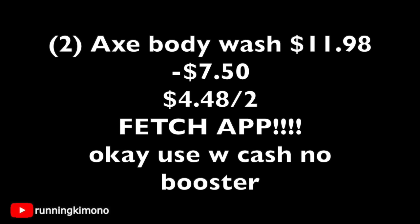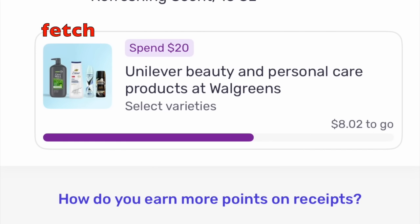The deal, guys, 2 of those body washes is $11.98. Subtracting your digital coupon, you'll pay $4.48 for the 2. Photograph your receipt to the Fetch Rewards app. I have a spend 20, get back 5 on Unilever products, and $11.98 tracked for me. I'm going to show you that in a second. And it is okay to use Walgreens cash if you're doing this deal with no booster. And just to show you guys, $11.98 is tracking because it's a spend 20, get back 5.